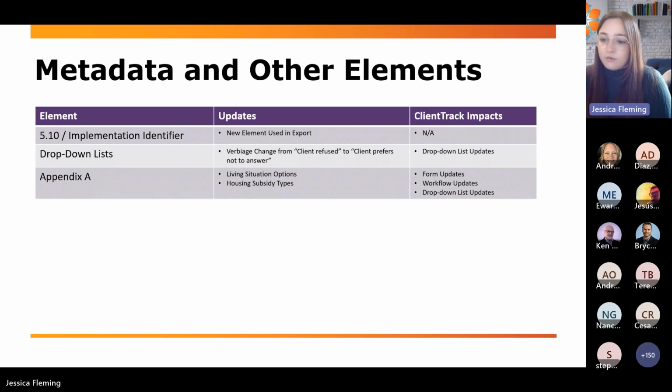As I mentioned in the overview, we have the drop-down lists. Client refused is changing to client prefers not to answer. That is not a giant change, but definitely something that's going to be pretty tedious to update in all of the training information and any intake forms or anything that you have like that. It will be a tedious update for sure. That means that all of the drop-down lists that currently use client refused will be updated to client prefers not to answer.